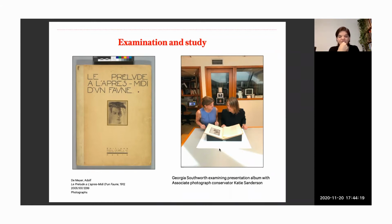And this is not a new issue. In 1999, the American Institute for Conservation held a joint conference with the BPG, or the Book and Paper Group, and the PMG, the Photo Materials Group, at their annual conference to address just this, the preservation of albums and scrapbooks. So 1999 was a long time ago by now.